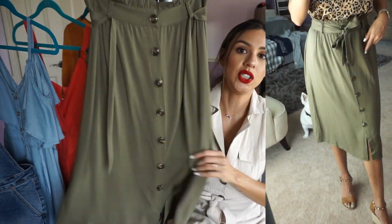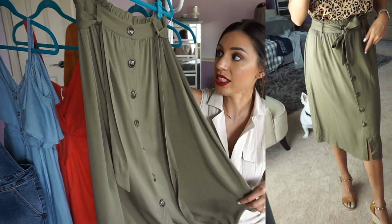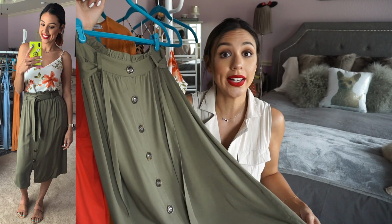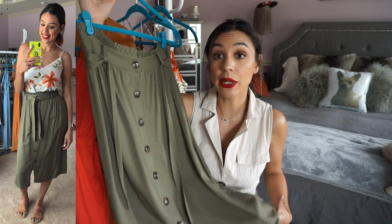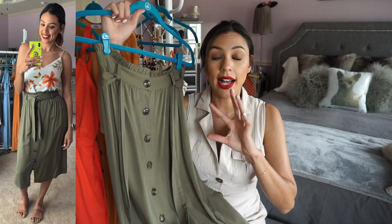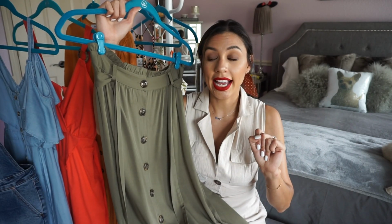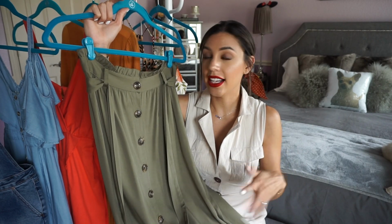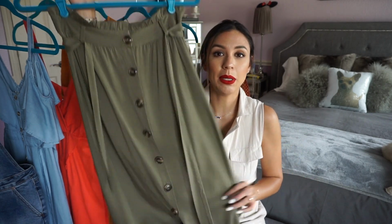Then I got this amazing midi skirt. It's in an olive shade. This would look really cool with wedges. It would look really cool with flat slides. It would look really cool with all kinds of things. In fact, I would push this outfit into fall, wear it with like a long sleeve tee, or even a chambray button down, and cool sandals or wedges. It would be a really cool outfit.